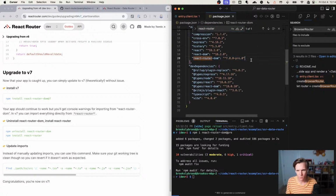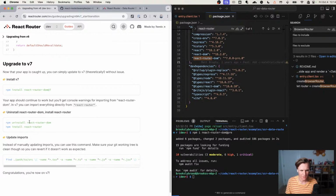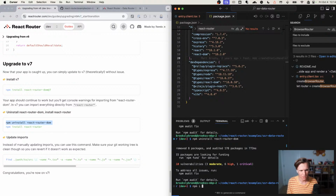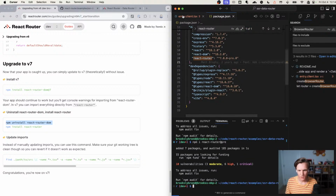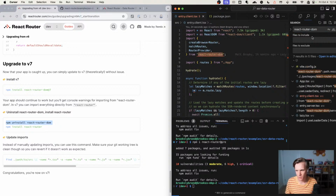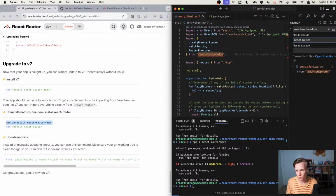So I guess I thought we were getting rid of this package. I think we're maybe not getting rid of this package, but it's just a re-export of React Router, because React Router is really all you need. And it even says that here, so we can just uninstall this, and then we can npm install React Router at pre. And theoretically, everything's just going to work, but we're going to change all React Router to React Router DOM to React Router.